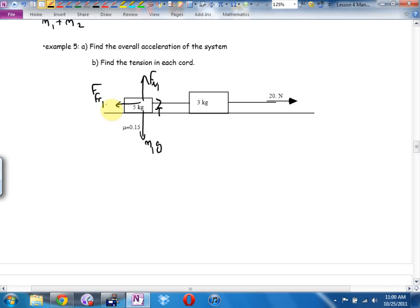Emily, what are the forces on the 3 kilogram? Get the obvious one. M2G. What else? Normal force number 2. What else? 20 pulling to the right. What else? And one more. It's also on the rough surface. Friction force number 2.